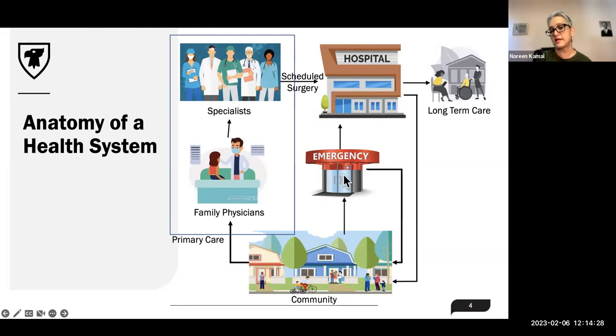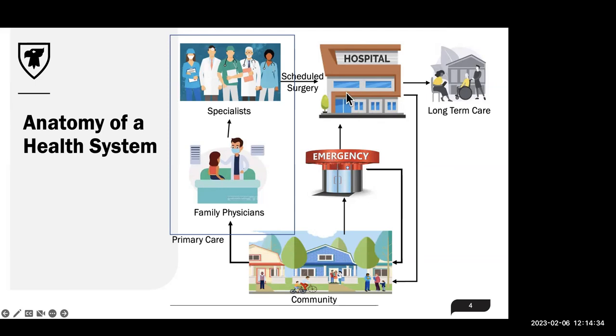From the emergency department, I would say about 80% of patients are discharged home, or they get admitted.